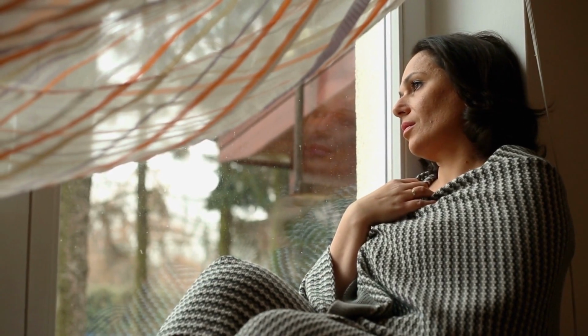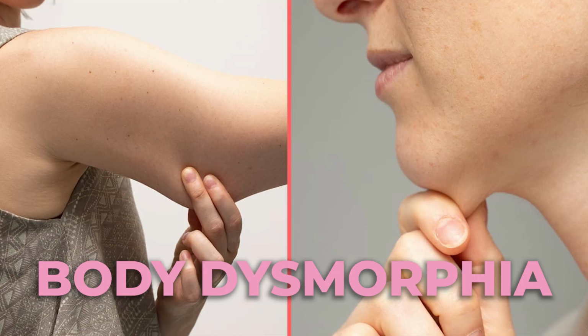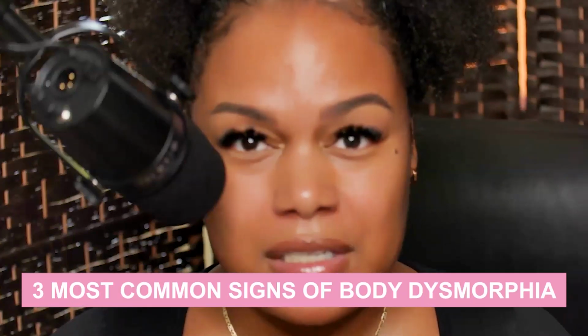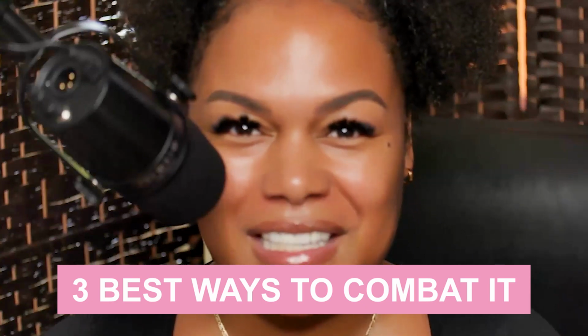And even now, as an adult, I kind of suffer from it, but it's really weird because it's like backwards. But most women who are having surgery do have to be very careful because body dysmorphia can creep up on you and happen when you least expect it, even 6 to 12 to 18 months to 2 years post-surgery. So today, I want to talk about the 3 most common signs of body dysmorphia and the 3 best ways to combat it.